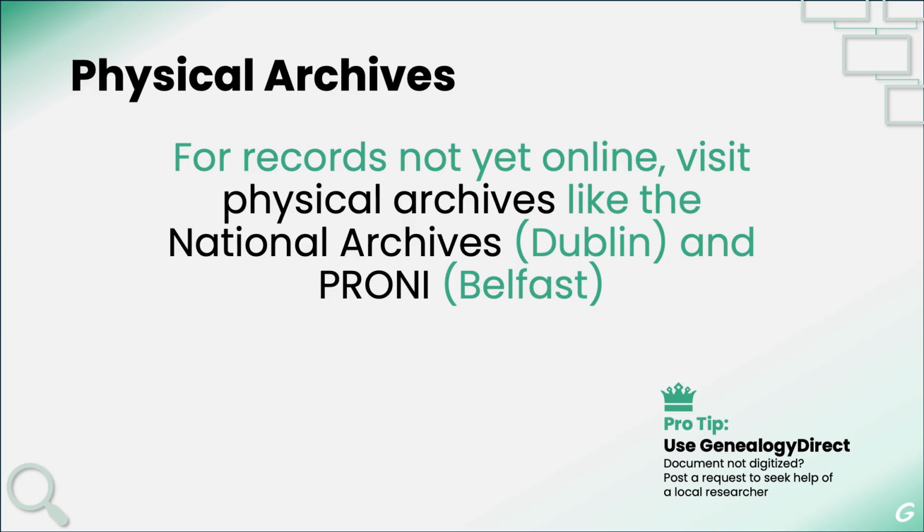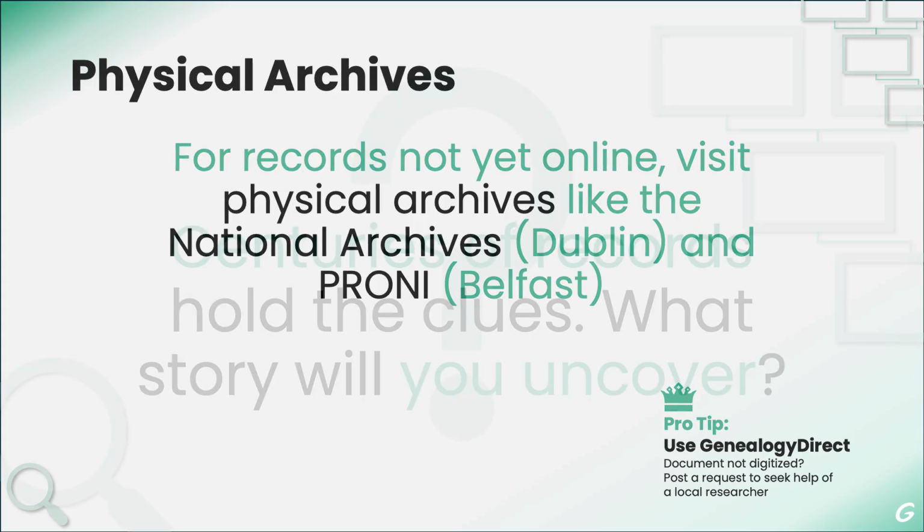And one last thing, don't forget that not everything is online. I know, shocking, right? For the really deep dives, for the stuff that hasn't been digitized yet, you might actually have to go to Ireland. A visit to the National Archives in Dublin or the Public Record Office of Northern Ireland in Belfast, that's PRONI for short, can be absolutely essential. That's where the real hidden gems are.